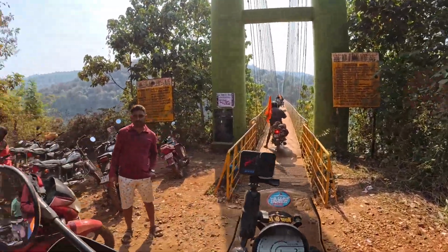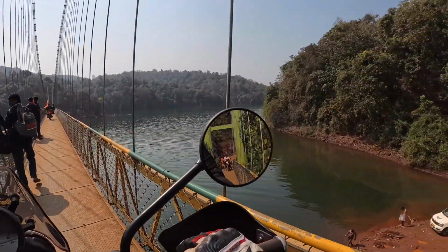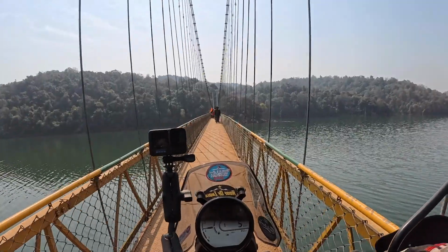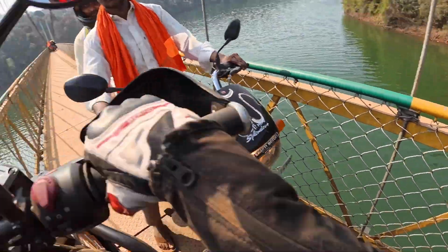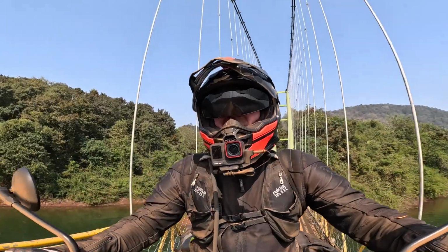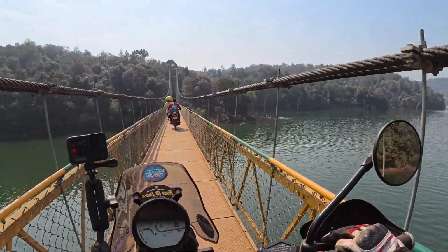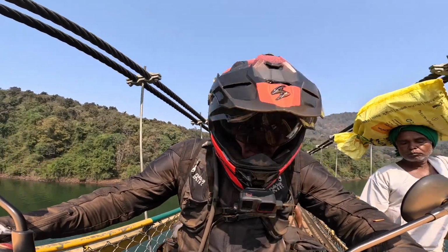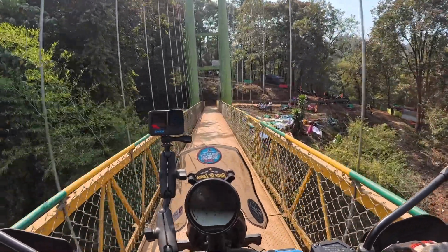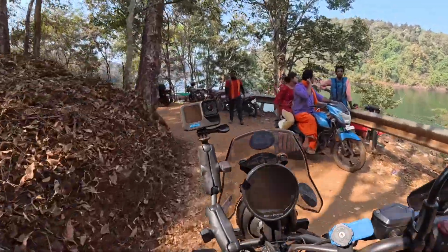Okay, so it looks like we've got a bit of a suspension bridge to cross over. I mean, wow, look at that. What a view. I mean, we've got two-way traffic, people walking across the bridge. I just keep catching my panniers. There's kids over there swimming with the crocodiles. Whoa. And we're off the bridge.